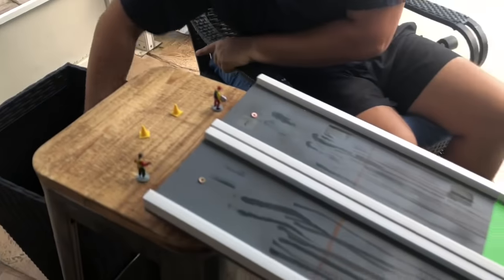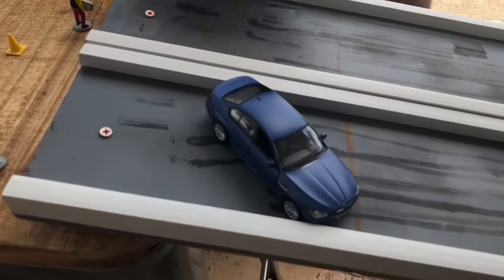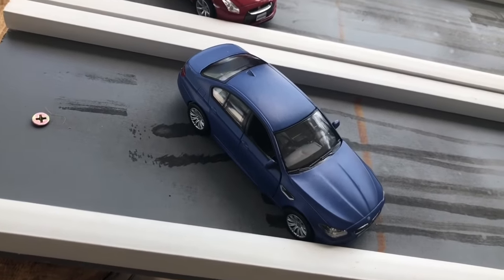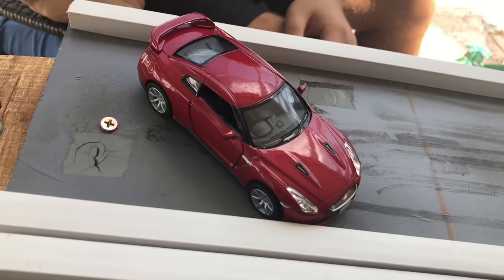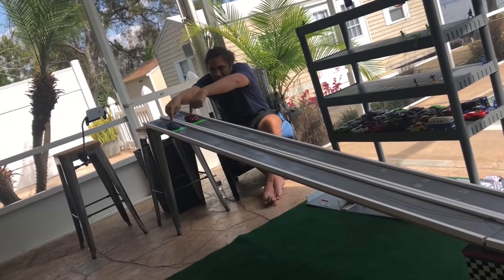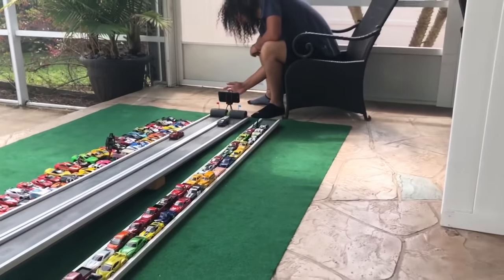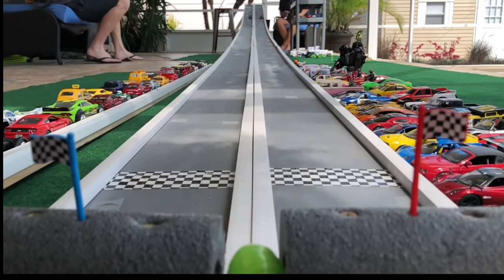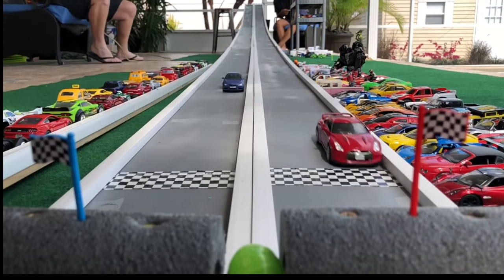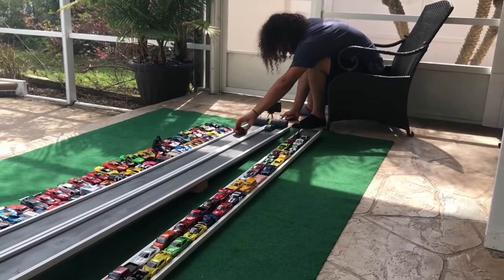Next two. BMW M5, beautiful flat blue, taking on a Nissan GTR. One, two, three! Both dual clutch, the GTR with a win.